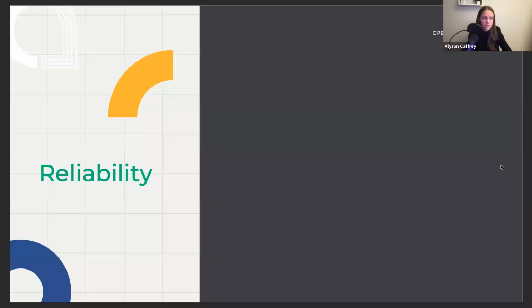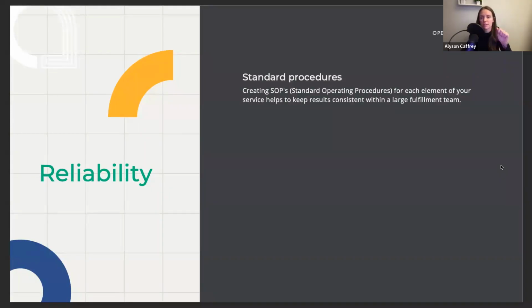So what can you implement, right? What are some of these key tools? Under the reliability section, this is my first and foremost step. Again, when we talk about starting simple, the very first thing you want to do to make a service reliable is to create standard operating procedures. Now, a lot of folks think, if a business is in flux, why are we writing things down? That sort of thing. I hear you. What we want to do is make sure that at the base level, what you are providing to clients is written down in a way that can be followed step by step.